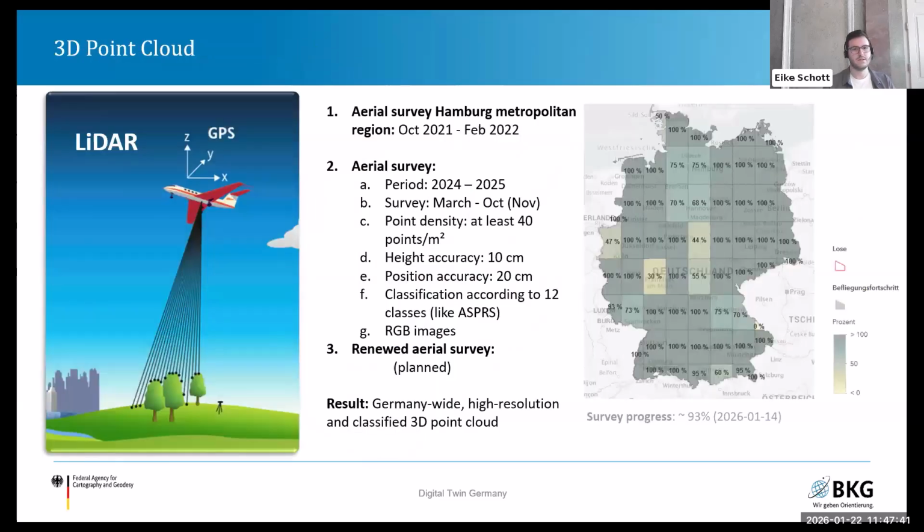Specifications on the LiDAR survey. We had a LiDAR survey in the Hamburg metropolitan area in October of 2021 and February 2022 to assess the viability of the entire concept. And then we started the aerial survey for the entire part of Germany in 2024.